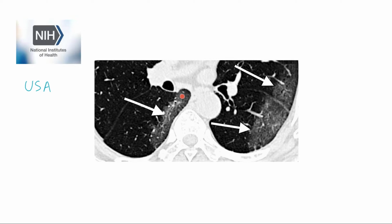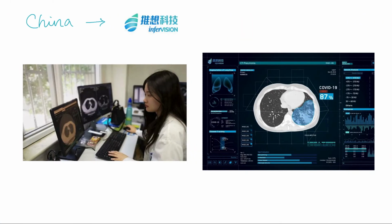Not much detail around what technology they're using and all that, but the US is definitely using AI as we speak. And this is recorded during the month of September 2021, and things might change as we see technology getting advanced into different areas of healthcare. So USA is making some progress, but the country I see a lot of progress in is China.